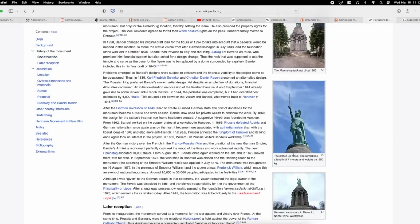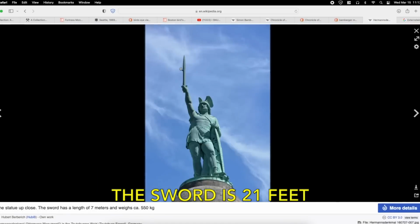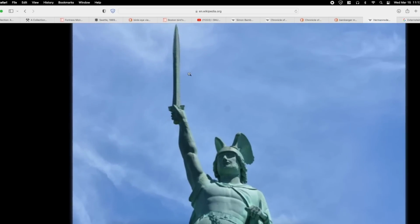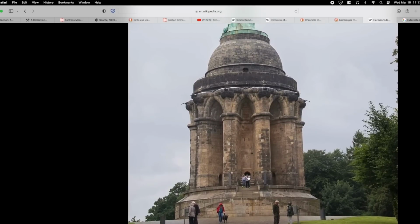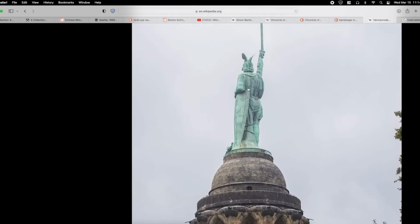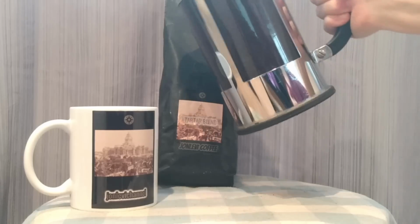Okay. The sword has a length of 7 meters. 1830s, remember. I mean, they didn't just throw some monument up. Wait, did it say 7 meters? 7 meters. So that's 21 feet to us in America. A 21-foot sword. Cast. Is this bronze? I don't know. Okay. And she's really held up well over the years. And here we go. Looks like you can go inside. And here we have a chamber, an opening at the top. Absolute mind blower. I'm glad to have shared it today. And now I will make coffee.